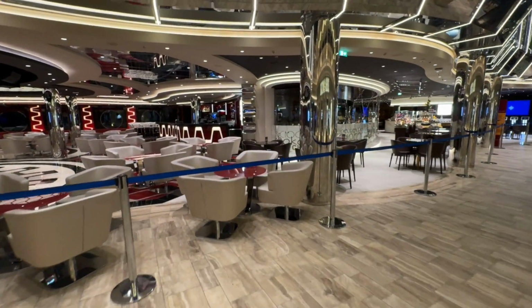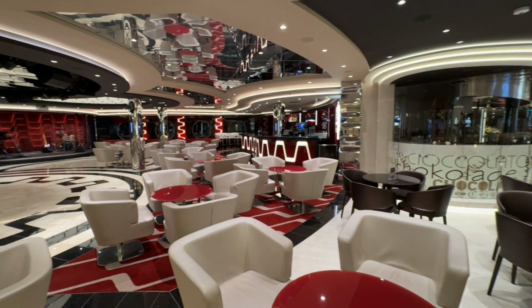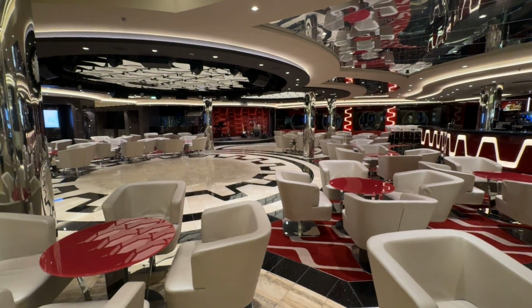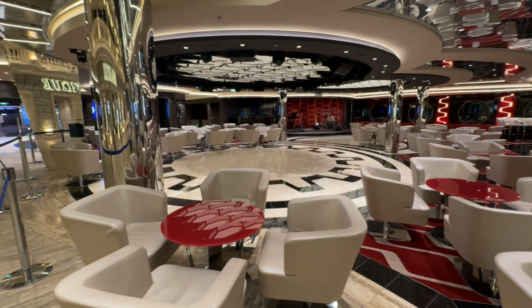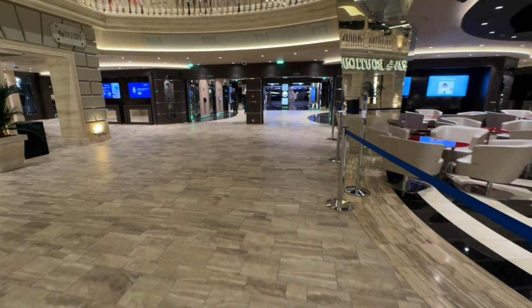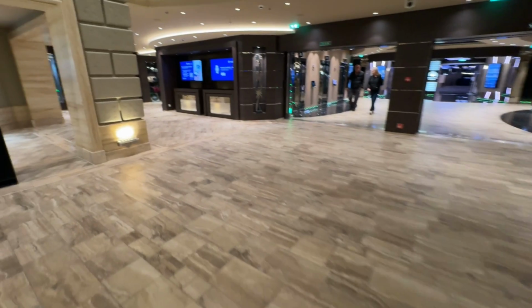And here we have another bar. This is a really lively bar in the evenings. You'll do well to get a seat here, but it's got a great dance floor. They've always got live music on, and this is a really fun place to come. It's right by the theatre as well, so you can come before or after the show and grab a cocktail, and you can take that into the theatre with you as well.